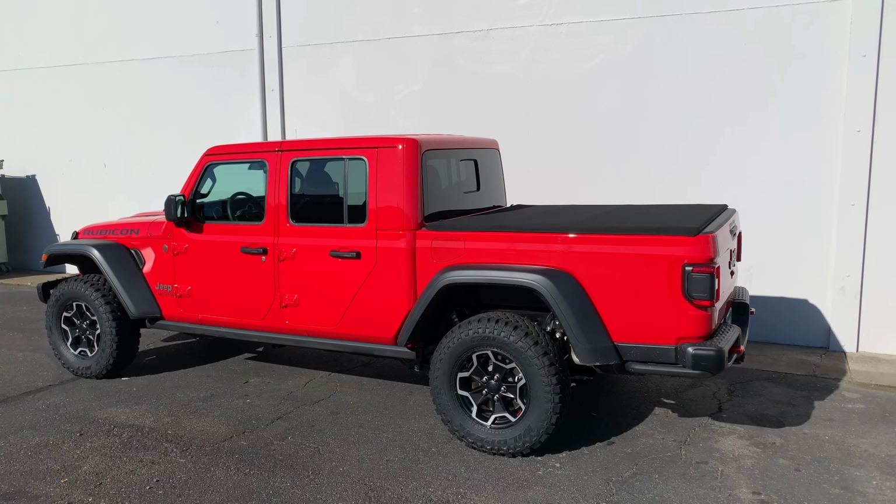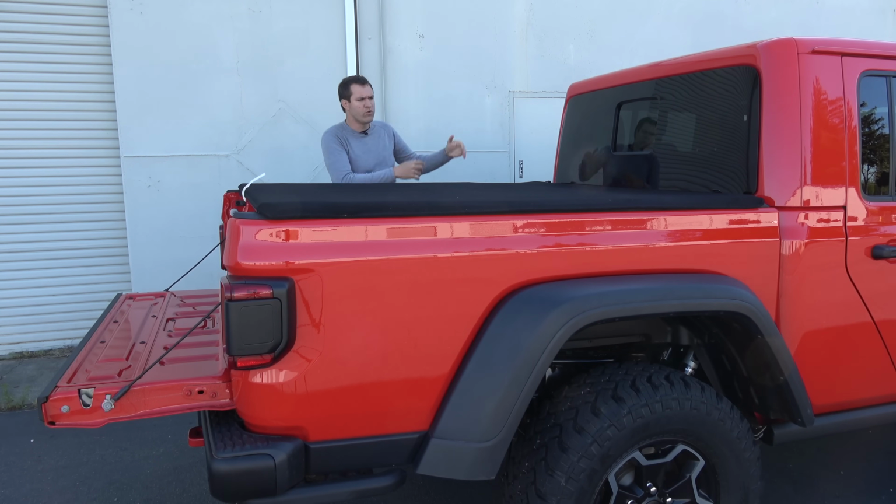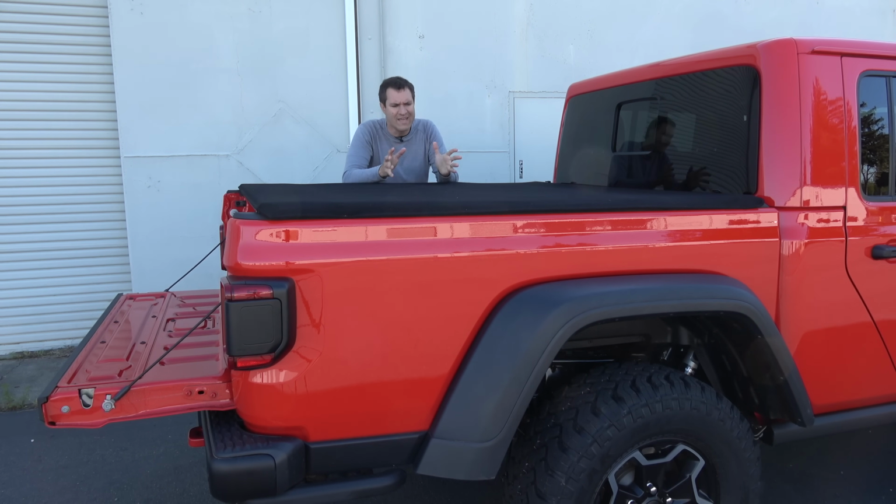They told me that 80% of the midsize truck segment is crew cab, 4 doors with a 5-foot bed, so they kind of wanted to go after the meaty part of the segment. Plus, Jeep also told me that the 5-foot truck bed will fit 94% of all motorcycles currently on sale. 94% will fit in this bed.